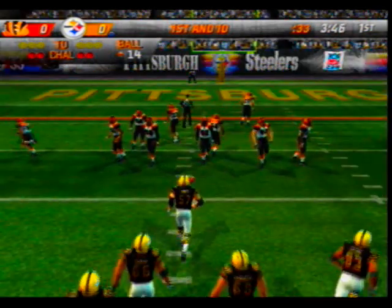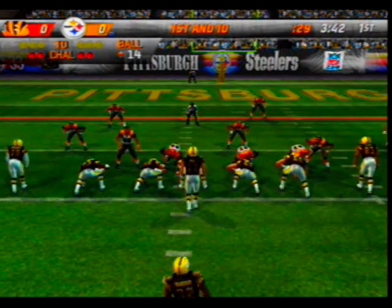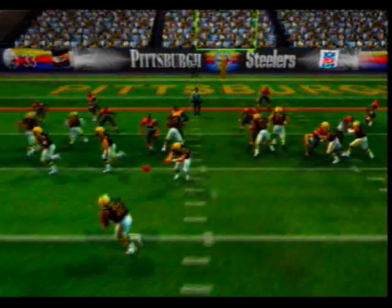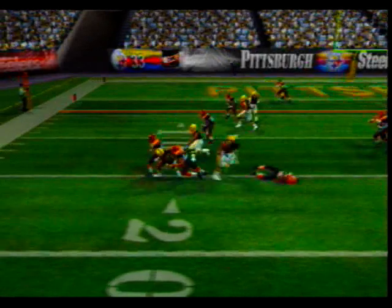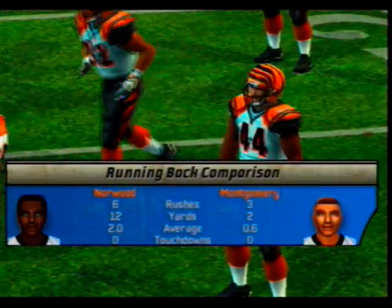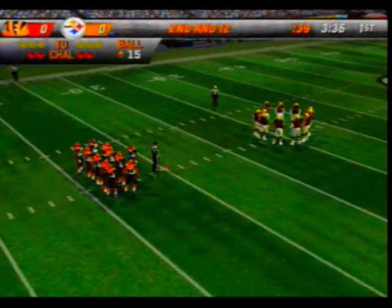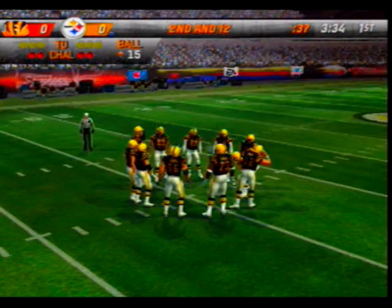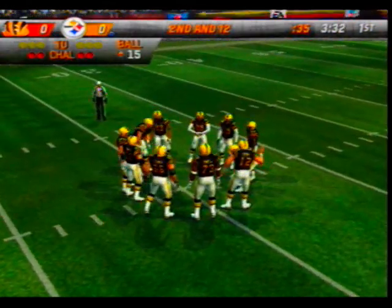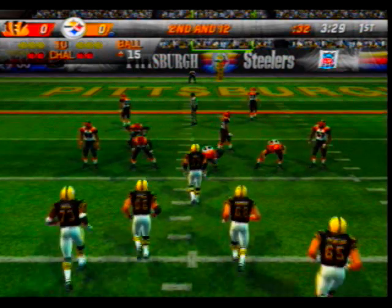Eighth play of this drive. They're inside the 15. Cincinnati comes out in a 4-3. The defender goes down. Hasty hauls him down behind the line. Let's take a look at how this back compares to the opposition. And this is the ninth play of this drive. Down inside the 15.